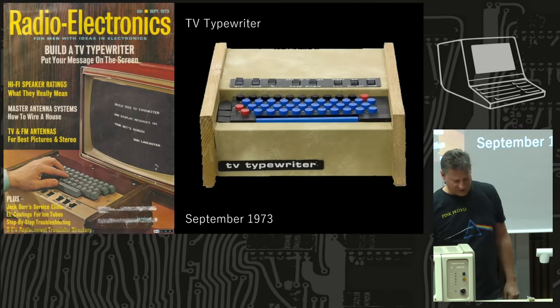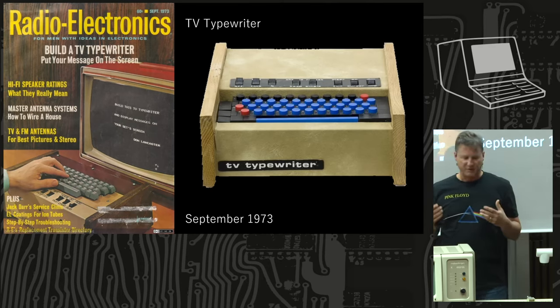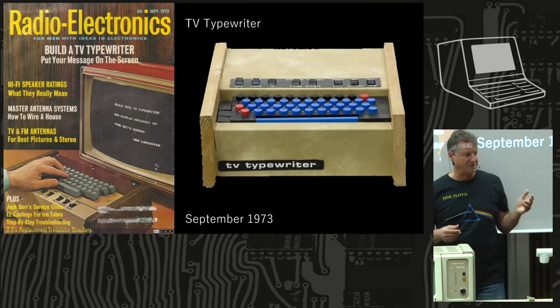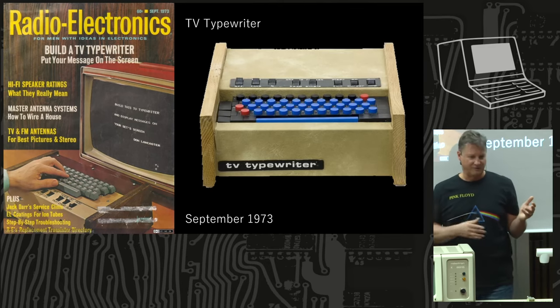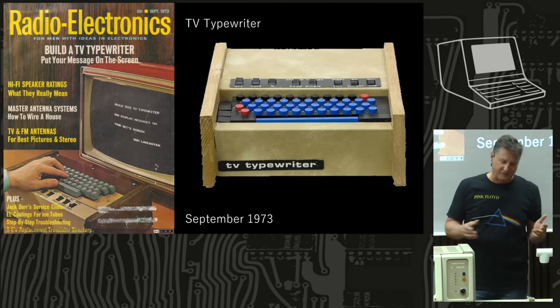But we are in the hobby area, and a terminal like the Lear-Siegler was about $1,000 at that time, and you can imagine how much that was. It was still not as much as you had to pay for a new car, but as much as you had to pay for a used car. And this was a decision.